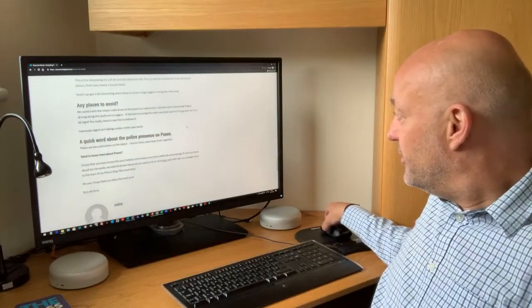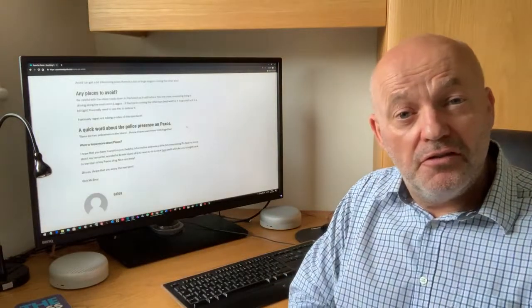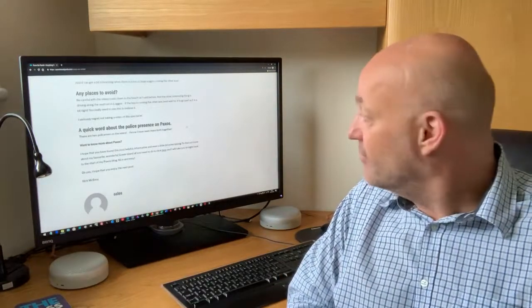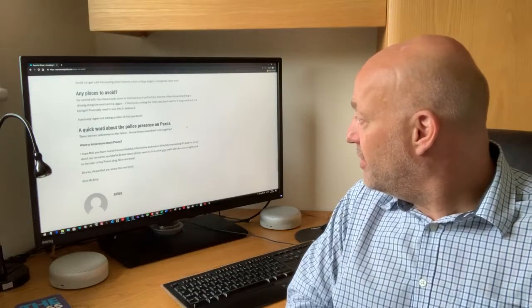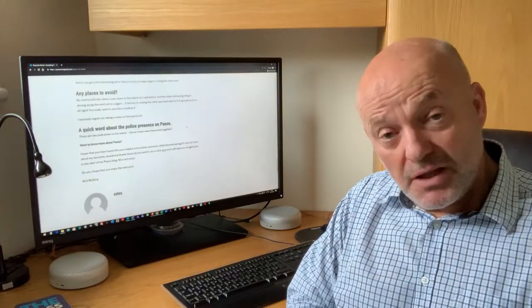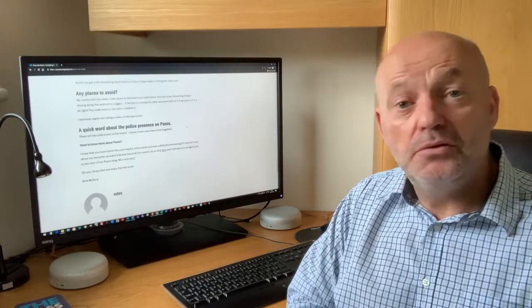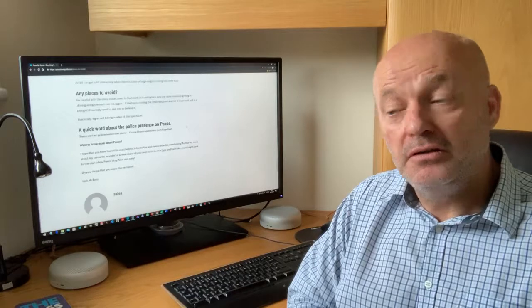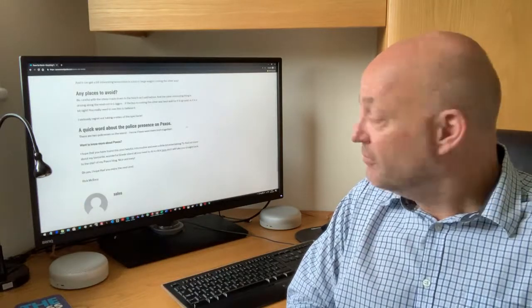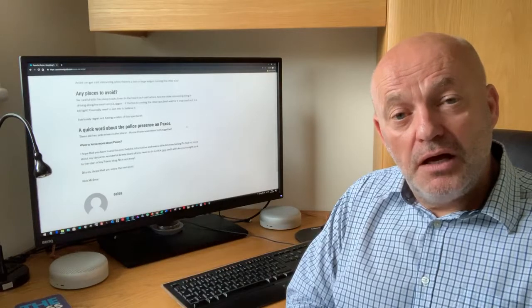Any places to avoid? I mentioned Erimitis Beach. Yeah, just be careful going down the ends of roads because you've got to get back up them. Quick word about the police presence on Paxos. Yeah, I've never seen a police car on Paxos. What I have seen is the two policemen strolling along the Bay of Lakka one evening. Apart from that, nothing.